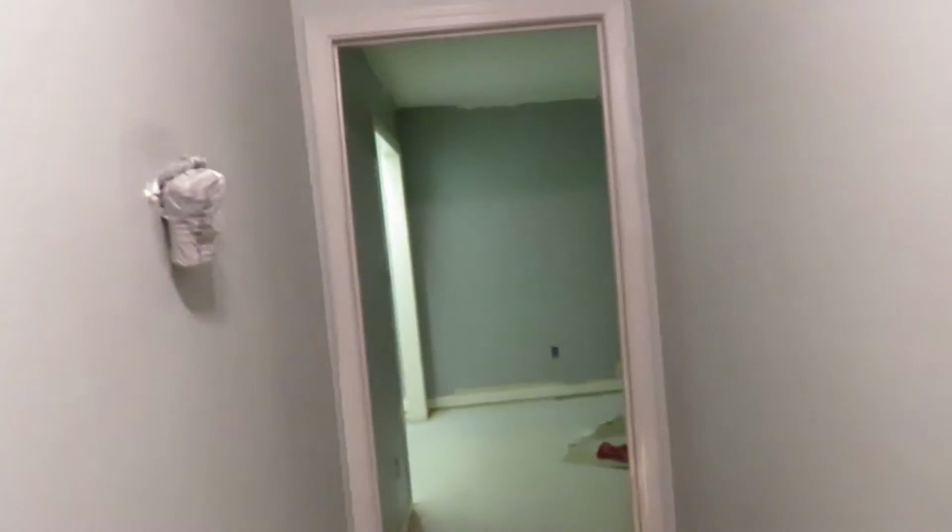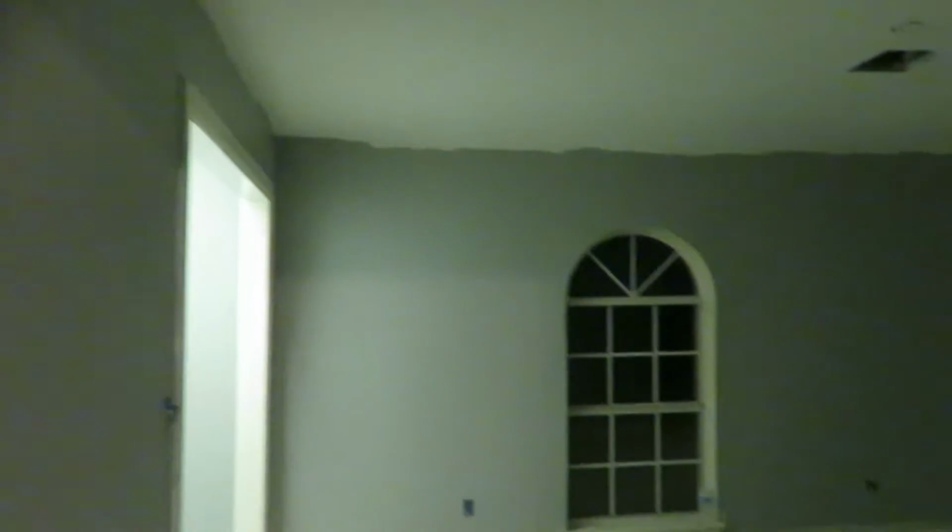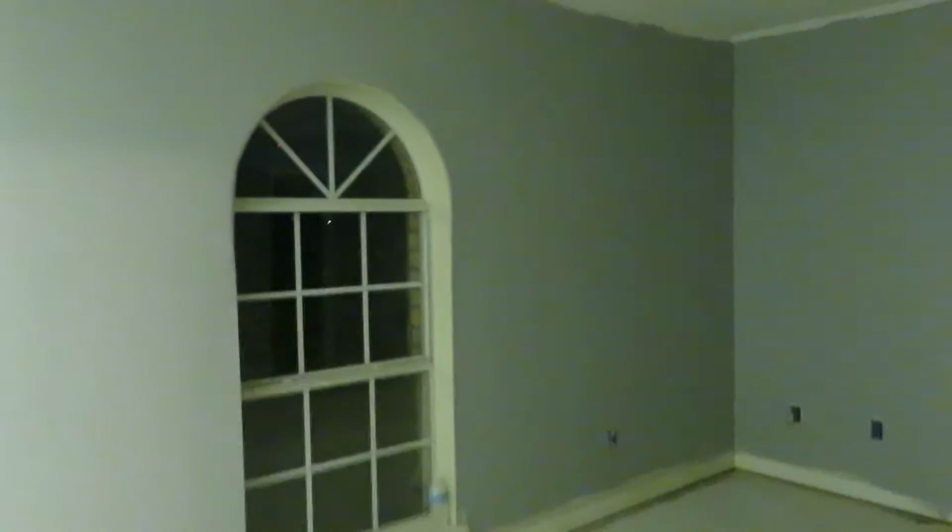I don't know yet, but this room's been done, this bathroom's been done, all this. Guys, I think it looks good. I think this color, it's coming together. Everything's coming together really well.